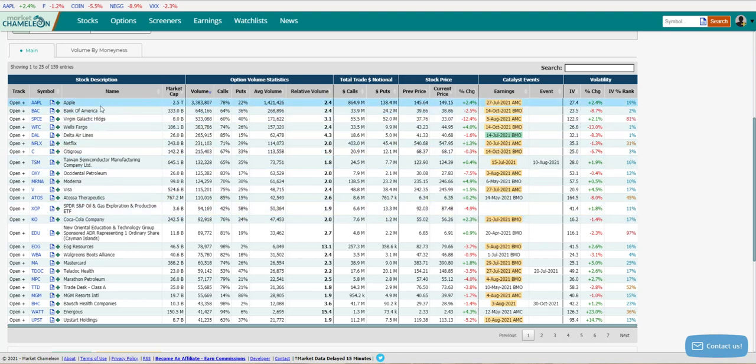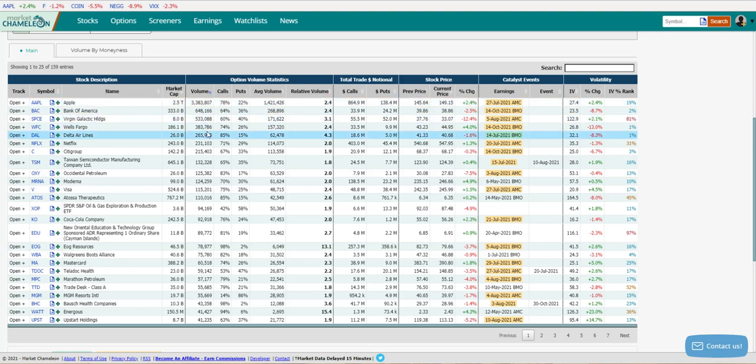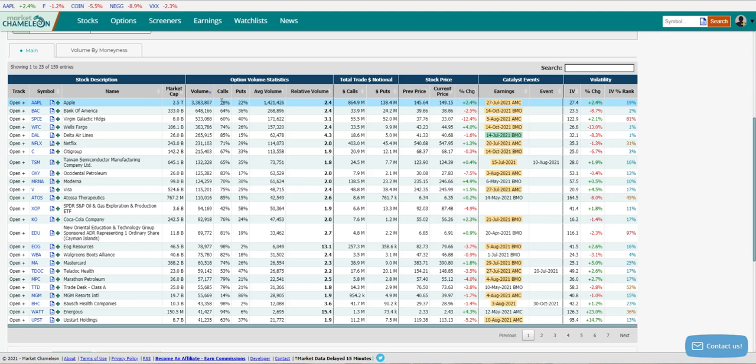We've been seeing a lot of Apple up here, and what's really interesting is that Apple's just blowing away everyone else. It normally trades a massive amount of options, 1.4 million on average. It's traded almost 2.5 times that today, almost 3.4 million. That's just a ton of options. I mean, we're talking about index territory here, if not more. So a lot of action.